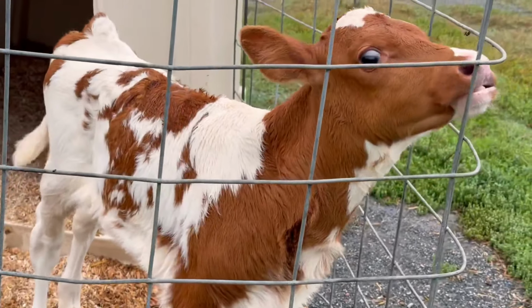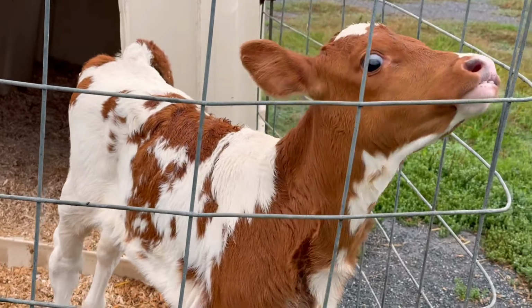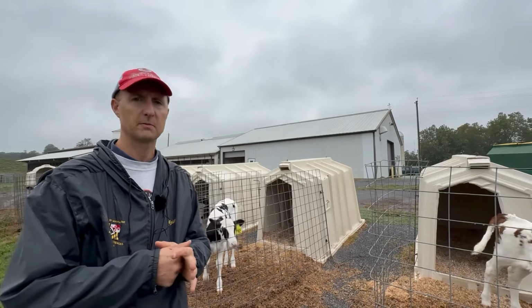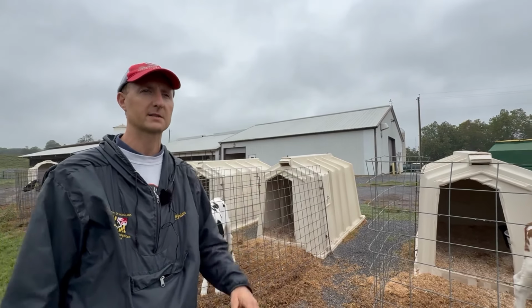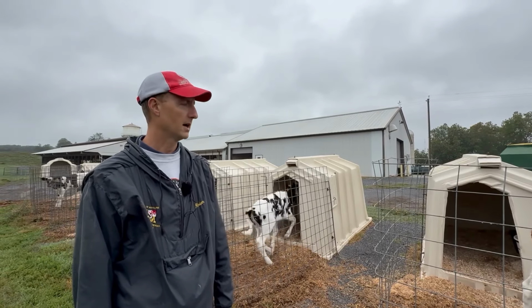When the calf's first born, we feed them synthetic colostrum, the colostrum powder that you can get nowadays from a number of different locations. Land O'Lakes makes a brand. Select Sires, one of our AI companies, actually markets a blend of colostrum. That's what we always use.